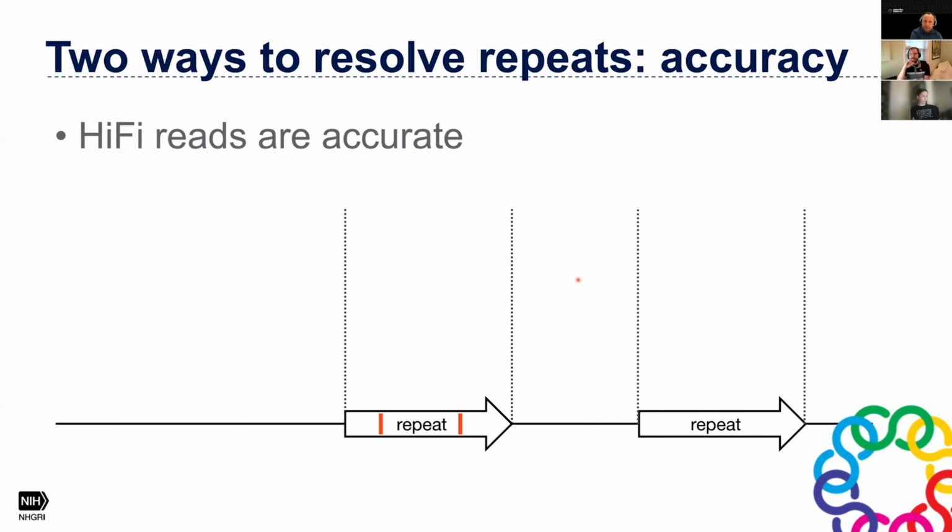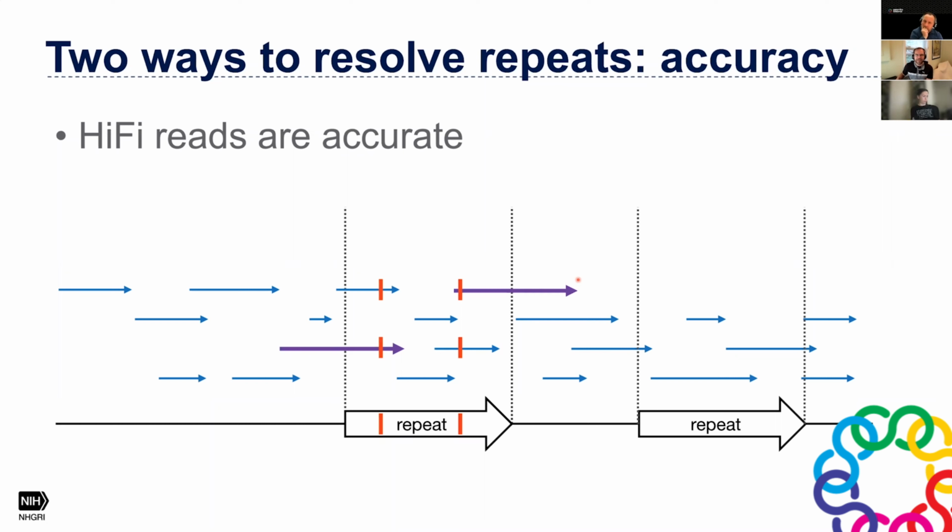The other way to resolve repeats is with accuracy, and I think this is a little bit less intuitive. But now, we're going to look at the HiFi reads in the same repeats. So now the reads are much shorter, right? None of them are going to span this repeat. It's over 20 kb in the example, let's say. But because they're very accurate, all these reads are going to capture these little red variants, right? And so here, if we sequence the reads the same way, even though we never had a read that could get across this repeat because it was too long, you can still know that the right path is through these purple reads to resolve this copy, and then the blue reads here to resolve this copy.